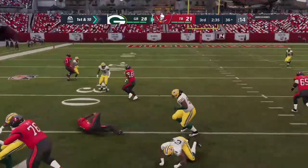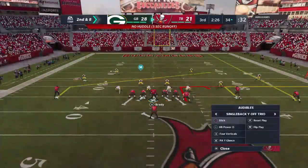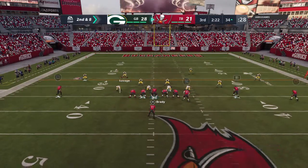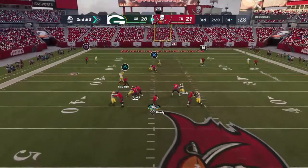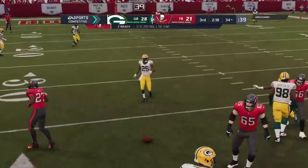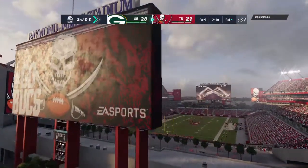Here's Jones. Give him a couple on the carry there. 2nd and 8. Ball carrier. He's tackled at the 34-yard line. To throw, it's Brady. And this one incomplete. Too much contact to hold on to that one, and it's 3rd down.